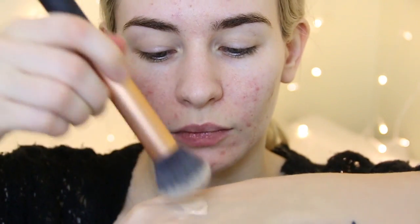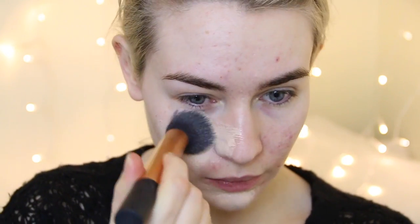Next, it's time for foundation. I'm going to be using one of my absolute favourites from the high street. It's the L'Oreal Infallible, and I used the palest shade, which is Porcelain. I'm just going to start buffing this in with my Real Techniques buffing brush. As you can see, the coverage is already pretty amazing and the colour is perfect for my skin.